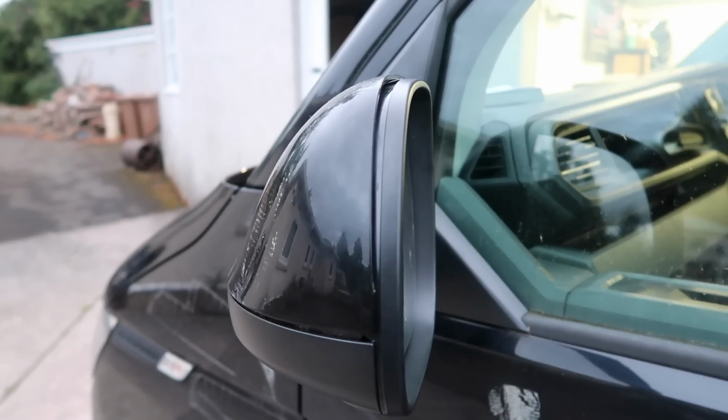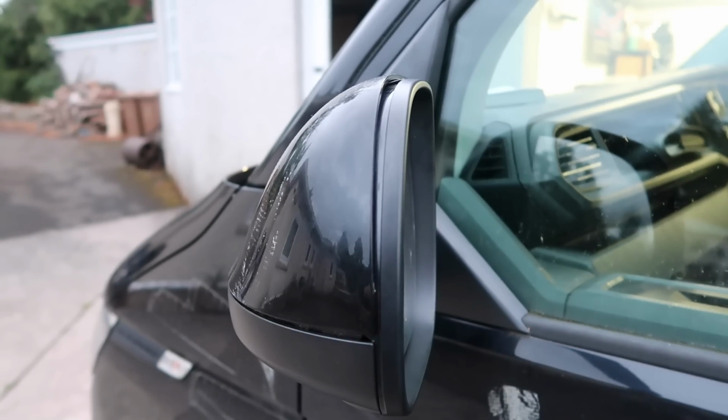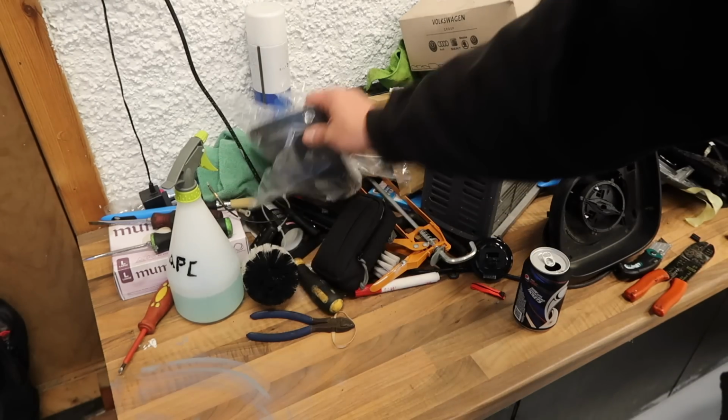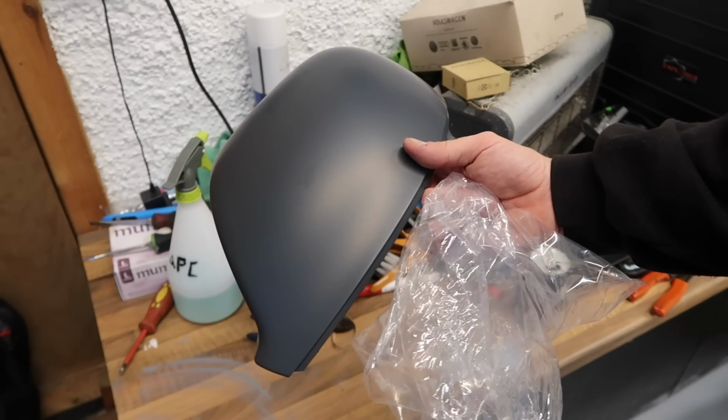And unfortunately this wing mirror cover is actually broken. But we'll leave it on for just now, because it'll do the job of keeping most of the rain off. And when the whole van's getting repainted, I'll get the new cover painted too.